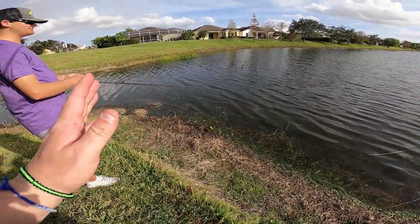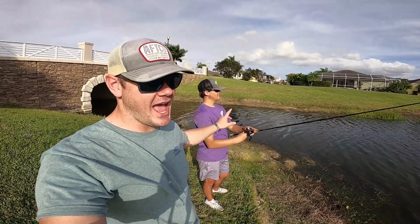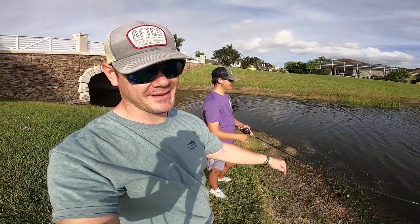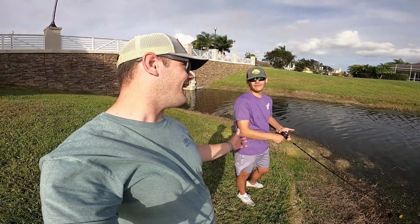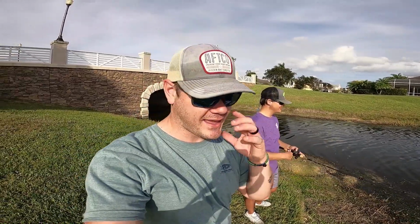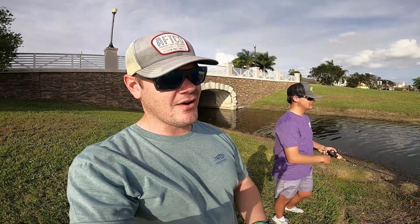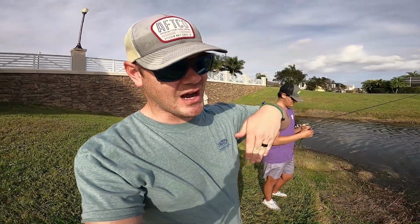Hey, all right, listen guys. Does that count? Because he touched the fish and it was on the bank. The challenge? I don't know. The way I count a fish is if I'm able to hold it and take a picture with it, if I feel like the fish is picture worthy. That wasn't the case with that fish, so I don't know. We'll leave it up to you guys. If it counts, let me know down in the comments.